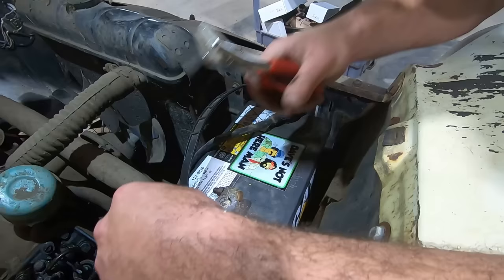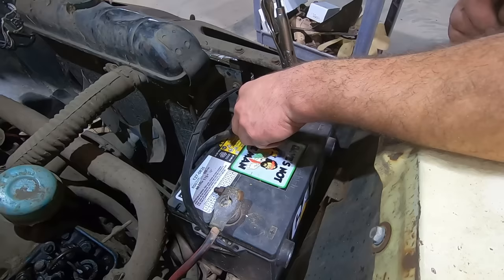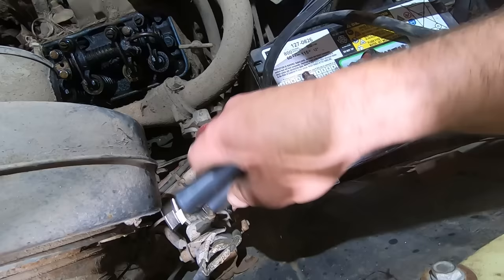Oh, you tighten that back up. You just get your battery cable clamp here. Adjust it to the proper width. Look at that. Good as new. No smoke even? Sweet. Get our loser switch out.